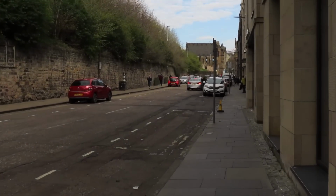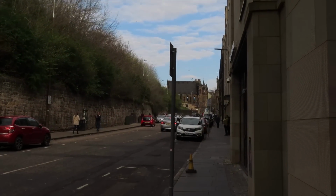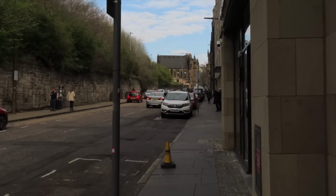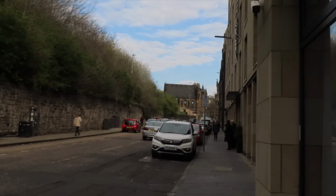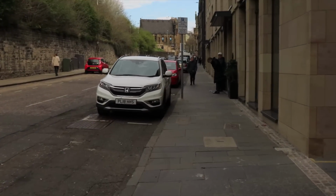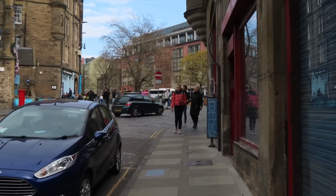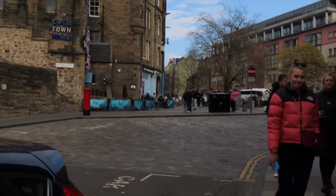It's taken me about 5 minutes right now, so what, another minute, 2 minutes to get up to the top of the road. So Princess Street, West End to the Grassmarket in 7 minutes. Not bad. That's actually not bad, a shortcut. And there you have it. Princes Street to the Grassmarket on foot in 7 minutes.